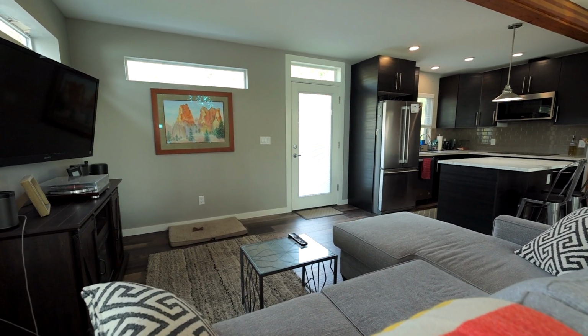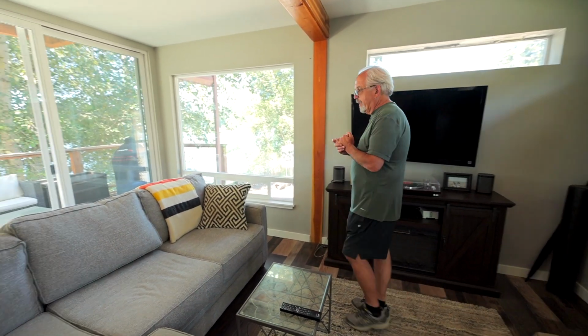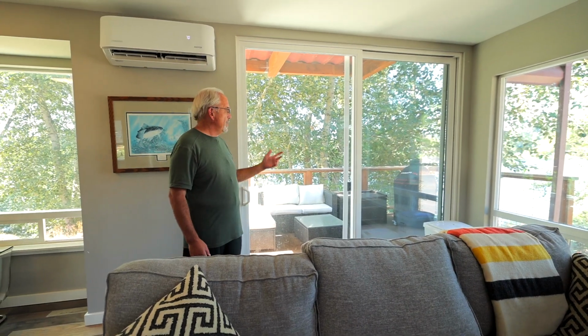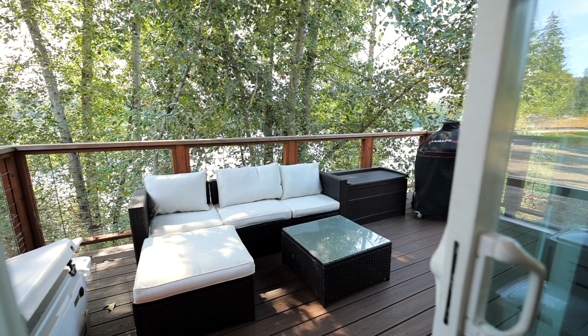So right now we're in the living room, and it's 650 feet, so it won't take long to get to the kitchen. I'll just kind of work my way around. We happen to be on the river, which is the reason we named this model the river model. And of course, this is where we decided to put a patio door because we have the river right here, so we put a little patio out there.